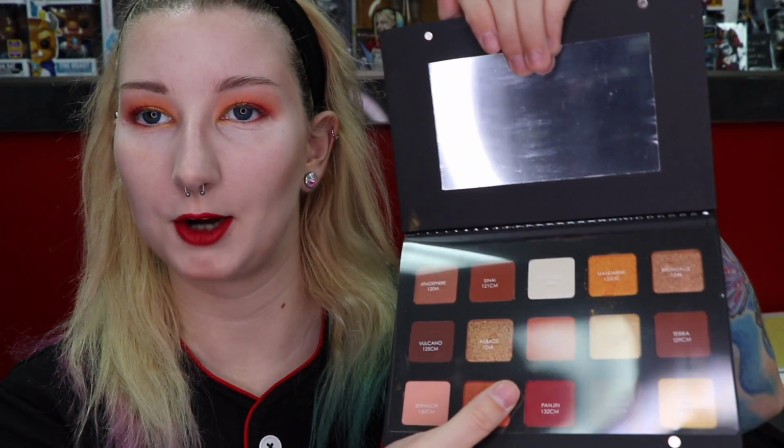It also comes with the extra sheet, kind of like the protector, and it has all the shade names on it. So yeah, that guy wasn't cheap, but considering I paid like $99 for it instead of like 134 Canadian, I mean, yes, it's expensive for an eyeshadow palette. Do I think everybody needs to buy this?